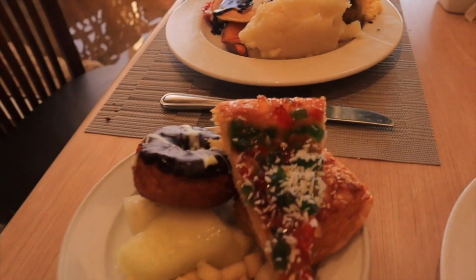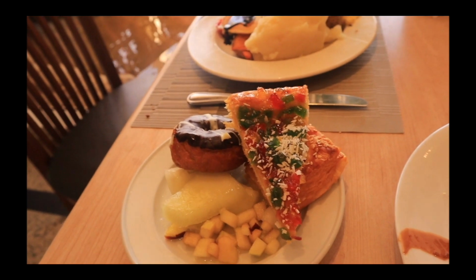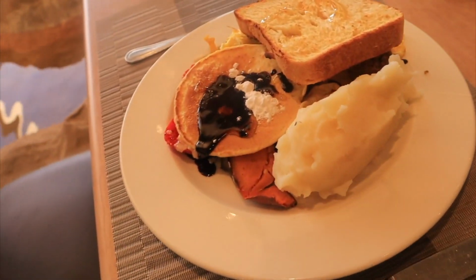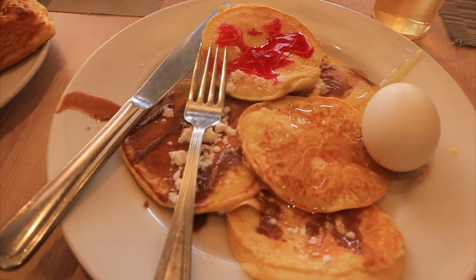Oh guys, Dad's breakfast has just come. Wow, they have donuts. He explores the entire buffet when we go on holiday. But yeah, that's so good. Can't wait to sit here and enjoy my lovely pancakes.